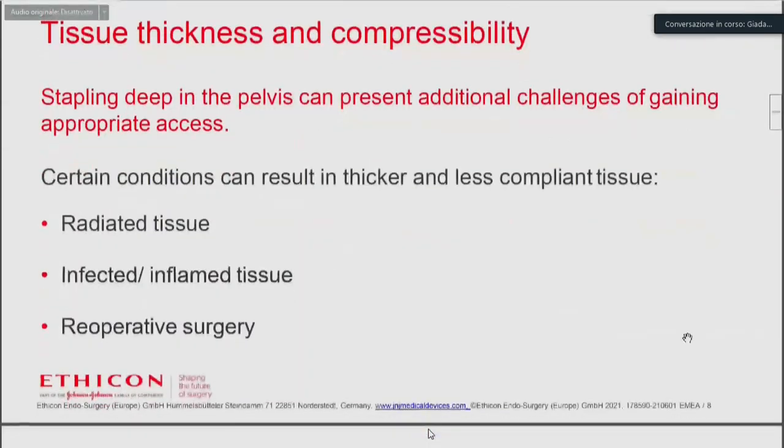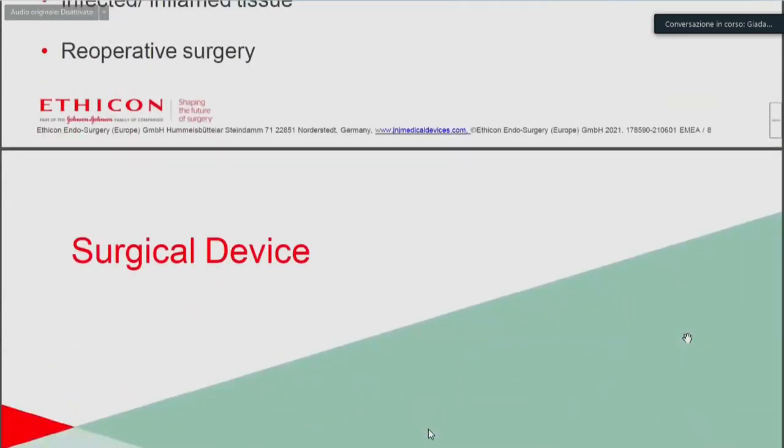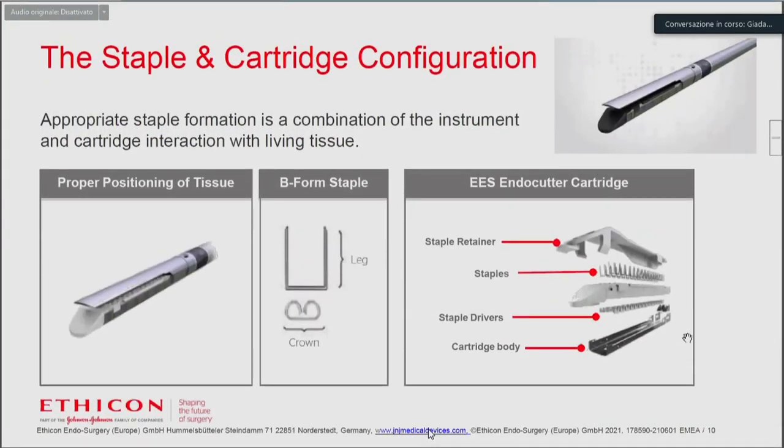On treated tissues, as you obviously know, so radiated tissues, infected or inflamed tissues, or reoperative surgery, what we know for sure is that the challenges that you do encounter in treating them are even higher. So going from the tissue to the surgical device, here you have a close shot of the anatomy of a stapler. The appropriate staple formation is a combination of the instruments. So you here have a close shot of the jaws of the instrument and then of the staple.